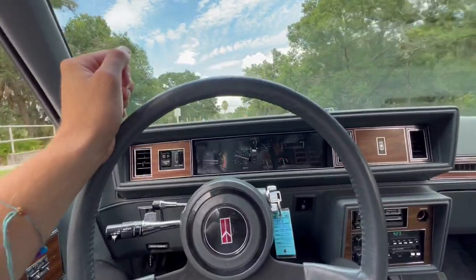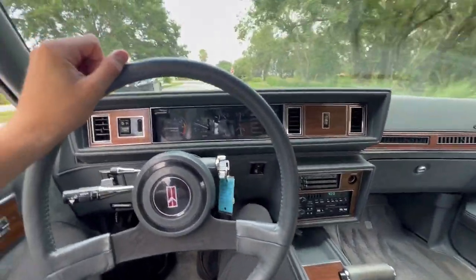Again, 87 Oldsmobile Cutlass. Awesome car.